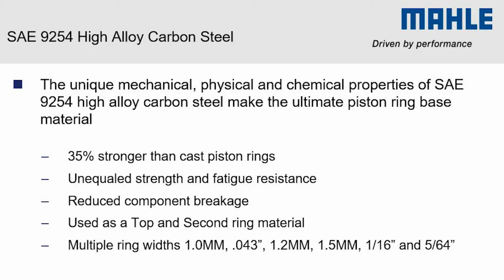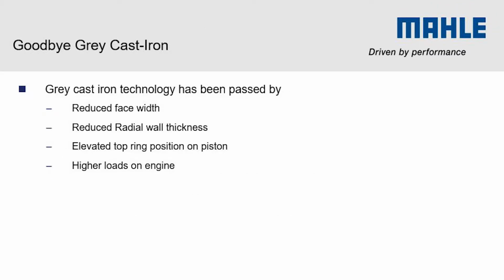So as we said earlier, goodbye gray cast iron. It's pretty well sliding into the history area, okay?